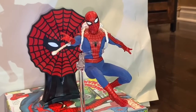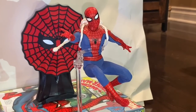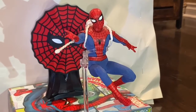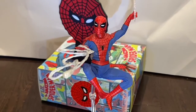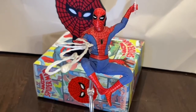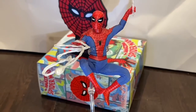Then we came to this debacle here. The Amazing Spider-Man, not even close to being 6 inches. And the tailoring on this one, as you guys can see from the posing as we're trying to do our best, the cloth material started crinkling a lot when you're trying to pose it. And again, the figures from 2023 and onwards are no longer 6 inches. They're not 6 inches, guys.